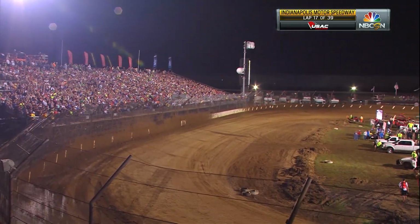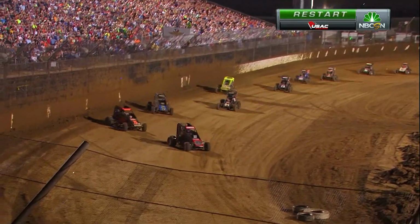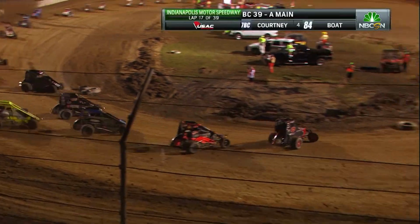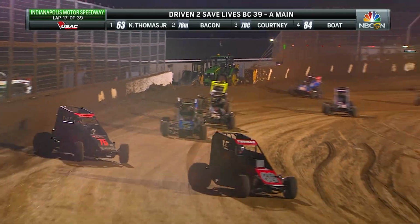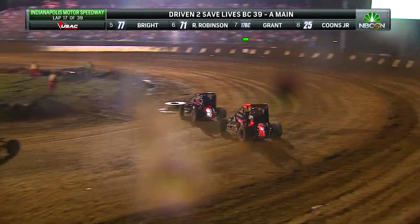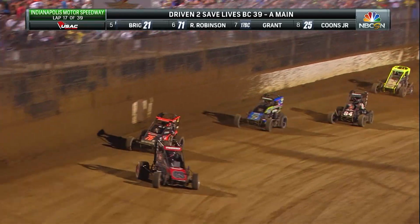You can see the yard of bricks covered in mud right below the flag stand. Back to green, nearing the midpoint of the BC39 dirt race at Indianapolis. Kevin Thomas Jr. trying to hold up Brady Bacon. Tyler Courtney getting challenged by Chad Bowe for 3rd. Yeah, Chad Bowe with a pretty good race car there in that black and white 84.